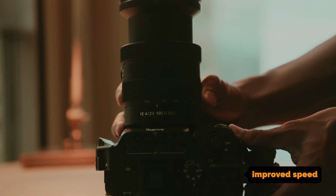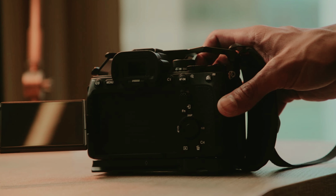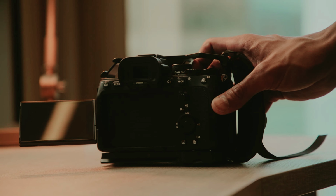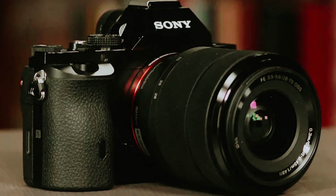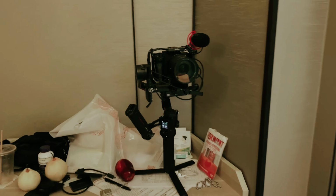However, be mindful that the advanced features come at a higher price point, placing it in closer competition with other brands. Ultimately, the A7 IV delivers a comprehensive and versatile photographic experience, making it the perfect companion for anyone seeking to elevate their creative pursuits. With the A7 IV in your hands, you'll be equipped to explore your artistic vision like never before.